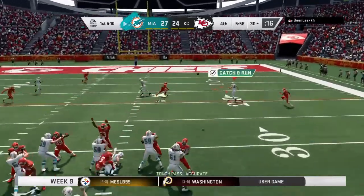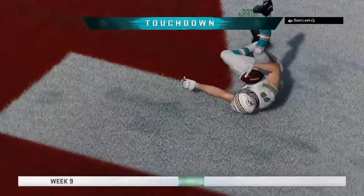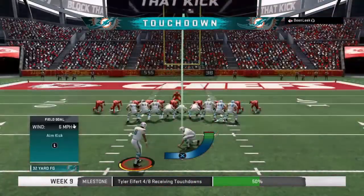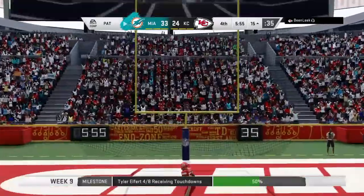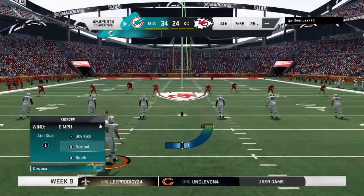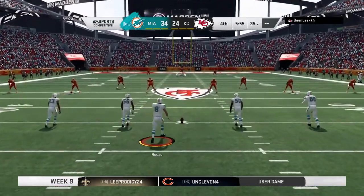Now this time, Rosen will throw. Got his man, it's Eifert. And he'll take this into the end zone for a Dolphins touchdown. Tyler Eifert with his second touchdown of the game, 4th of the year. And the Dolphins are able to extend that advantage. PAT up and good by Rosas. And the decision to just kick the extra point winds up successful.